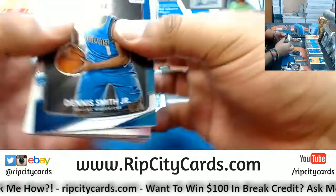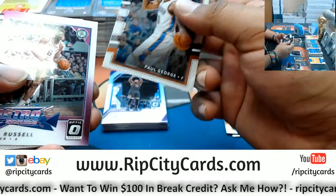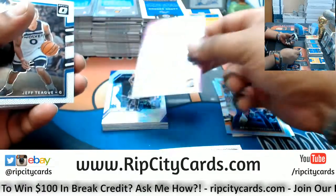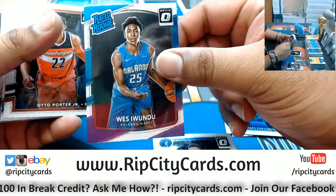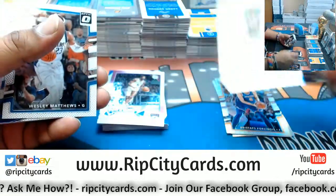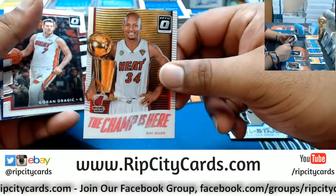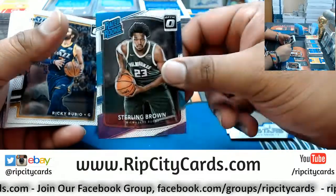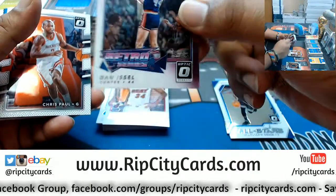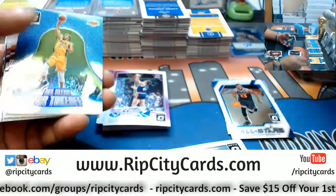Alright, box two. A Dennis Smith Jr. Rated Rookie, Mavericks. Bill Russell, Celtics insert. Wes Iwundu Magic Rated Rookie. Draymond Green insert, Warriors. Luke Kennard Pistons Rated Rookie. Ray Allen Champions Here insert. Sterling Brown Bucks Rated Rookie. Dan Issel. What is that? Nuggets insert. Tony Bradley Jazz Rated Rookie.